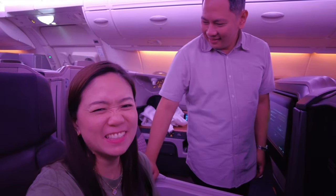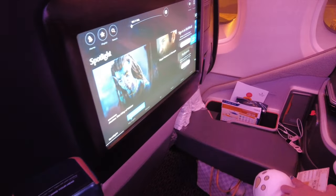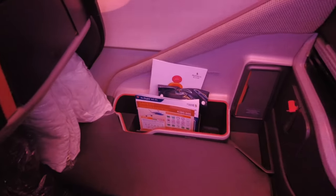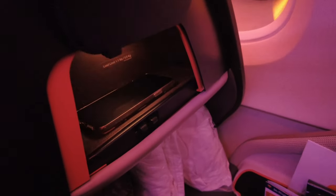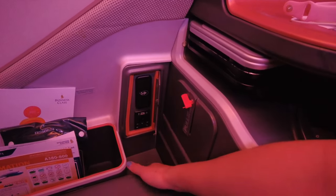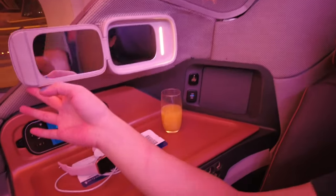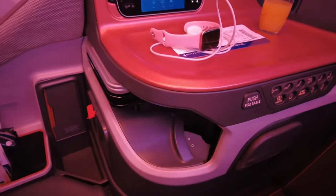And it's down. And you can put it down. The window seats are a bit different. They have the bench over there. So there's additional storage there. Here too. The storage is there. And then you can store your bag under. And then this is our charger. We have batongan here. And we have charger here. And your mirror. Mirror and the controls are here. And it says push for table. Cool.